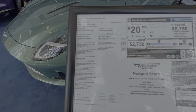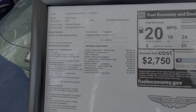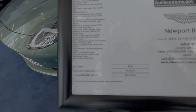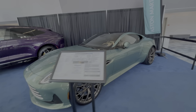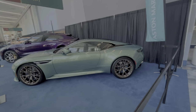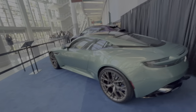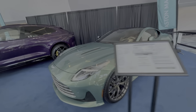Newport Beach is selling this beautiful Aston Martin 2024 DB12 coupe for just $245,000, but actually there is transportation, handling and some other cool options. So the car is coming to $323,086 for this beautiful Aston Martin. That's actually super cool because they do window stickers, and I didn't know they were gonna do so. This way we're gonna collect a lot of information if you are planning to buy that kind of car.